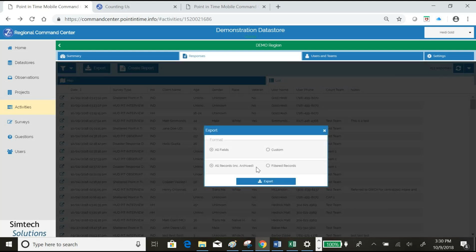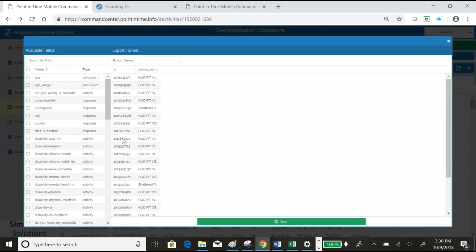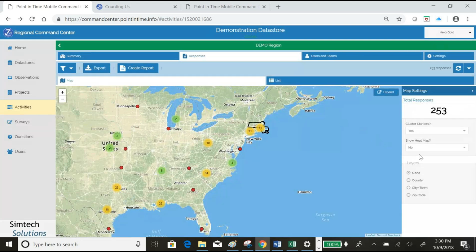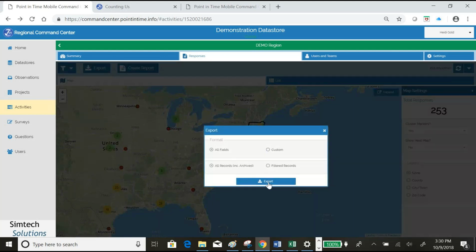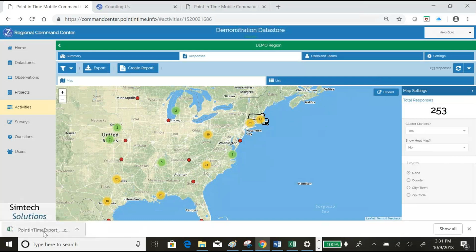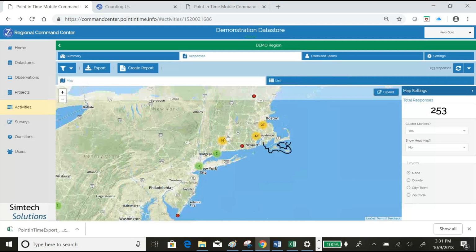You can export the data based on everything or just on what's filtered. And you can also customize the fields that you want to include in your export. So you could take out name, for example, if that's something that you had and not include it. The export format is a CSV file.